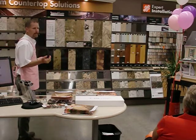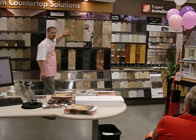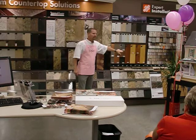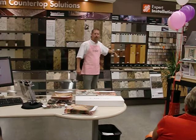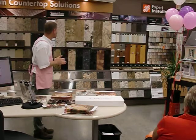Now you're thinking, well, what kind of top do I want? There's granite. How many people think this is the most expensive stuff? It's actually not. You know what the most expensive is? It's wood. And if you didn't know, Home Depot can do wood countertops. They can do steel countertops, different metals. We have a solid surface, a quartz, and a granite.